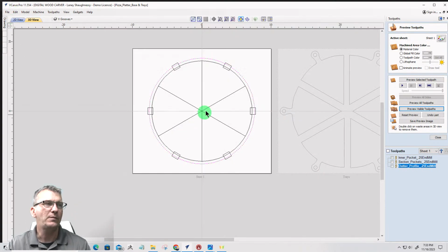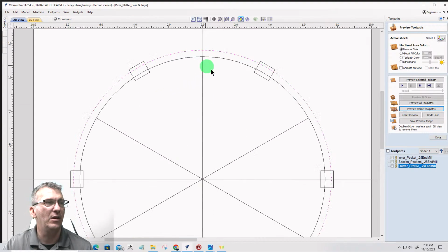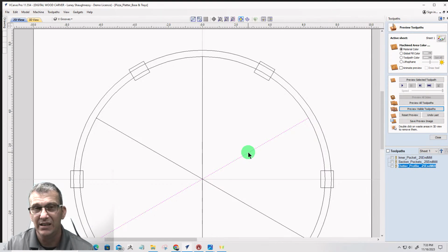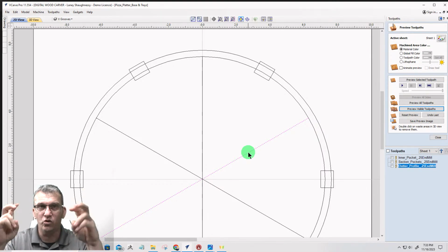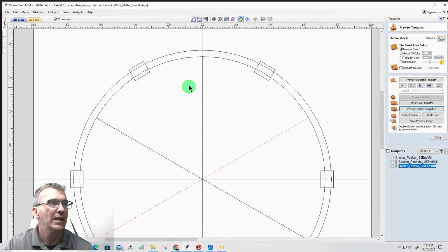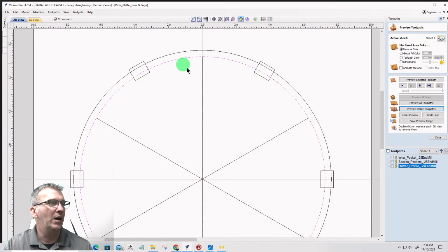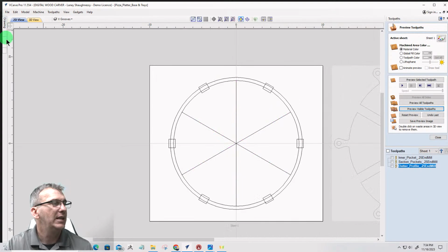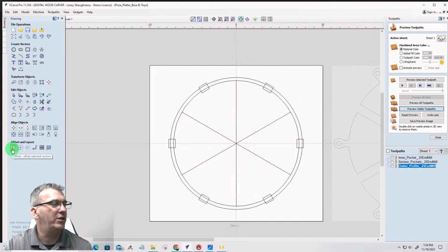Now, with the slices and the dividers and everything, these are our slices here, but these are our individual parts here. But we really need to create an offset to actually create the triangular part, right? And everything. So we're going to take this circle. Well, we'll do the lines first. Let's do the lines first. So we're going to select these lines, and in our drawing tools, we're going to use the offset tool.